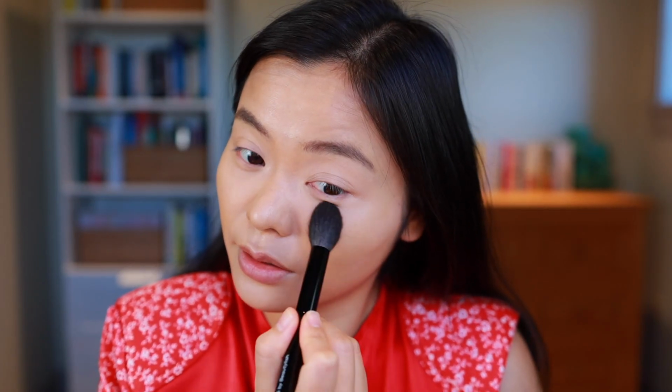So I went off camera to do my brows, and so now we're ready to set the base. So I have here the under eye powder from Pat McGrath in the shade medium. And even though this is under eye powder, you can use it all over the face, so that's what I'm going to do today. So first I will just go ahead and set the under eye area.